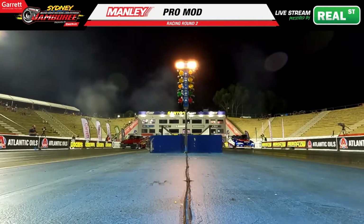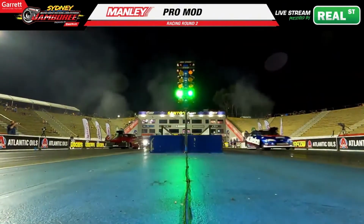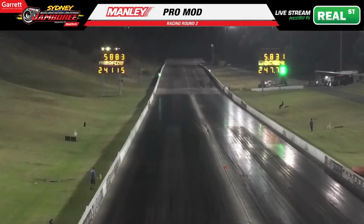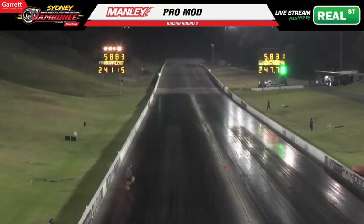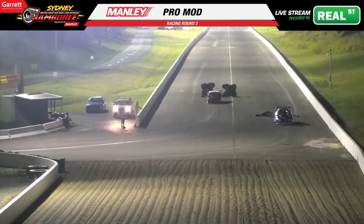So, both cars in pre-stage now. Almost set for a start. The AC Delco Monaro Clean Greens 007 on the tree for Ronnie Palumbo. Car moving around a little bit down there. He had to pedal it. And a 588 at 241. Looks like chutes are out on both sides of the racetrack. Yep. Yes, they are. Hard to see sometimes from where we're sitting up here. 583 for Jeff Gradden. But it's a whole shot win there for Ronnie Palumbo. 007 on the tree.